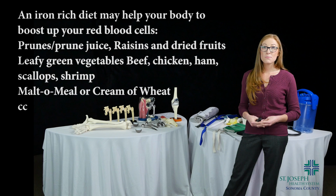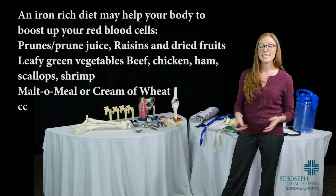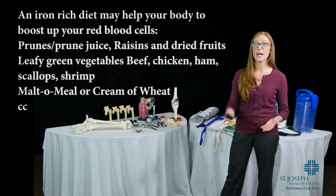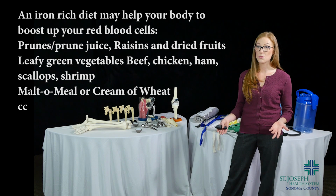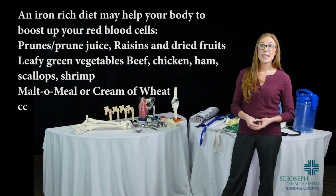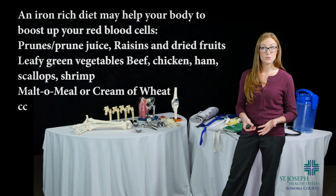Now I will talk a little bit about your diet prior to surgery. It is very important for you as the patient to eat an iron-rich diet prior to surgery. You can start that as soon as you want. There really is no too early of a time. Eating an iron-rich diet may help boost up your red blood cells after surgery.